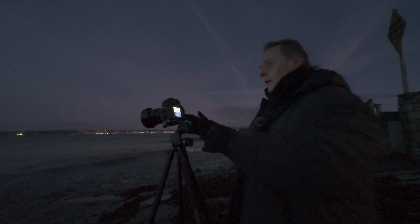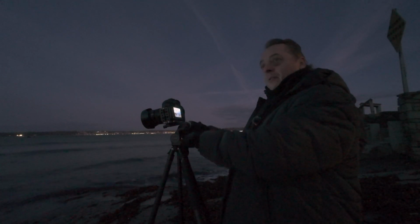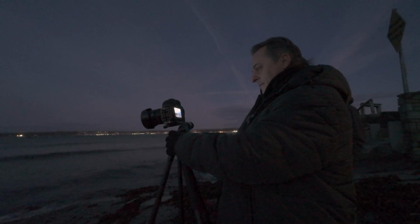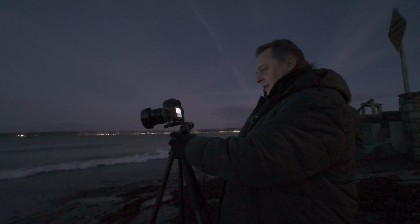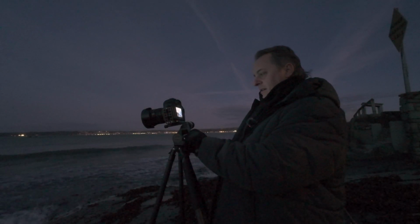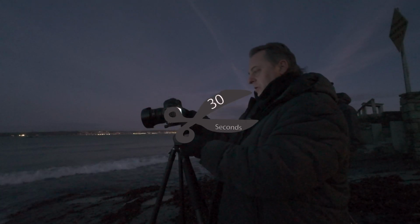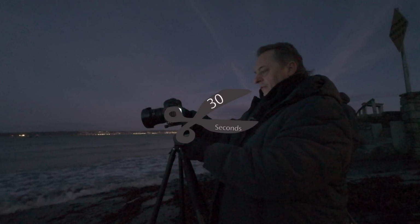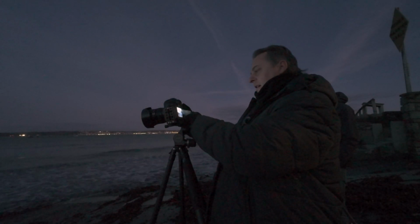So I'm set up. We're just on the blue hour now. I'm just trying to get the composition just so I can include the rock and the slipway here and the right amount of sky in that shot. So long exposure at the moment. I've got 30th of a second, f8, ISO 100. And yeah, I'm going to take that shot.